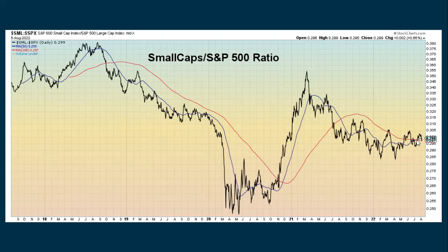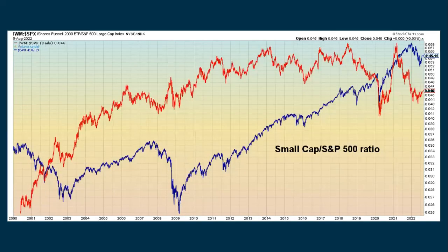We have a recent golden cross here, and that can give support to the market sometimes. When folks are willing to get into the smaller, more riskier stocks, that means they're a little more adventurous, and that can help carry over into the mid caps and the large caps. And the S&P 500, of course, is what I focus on the most in what I do.